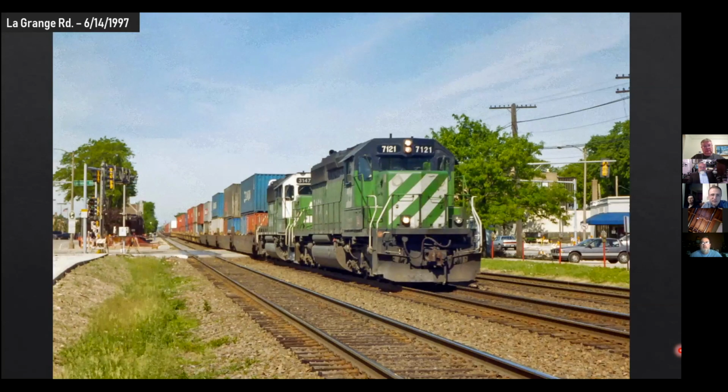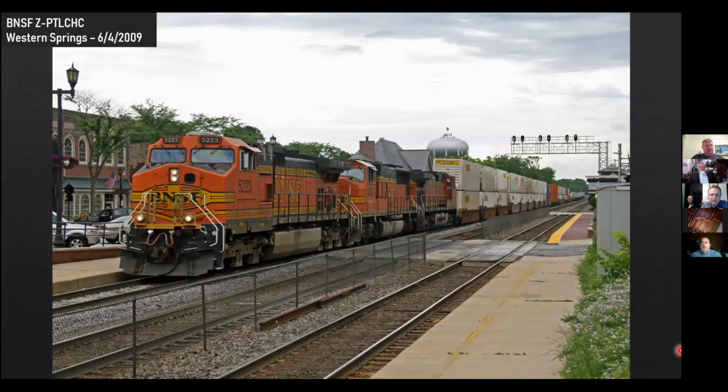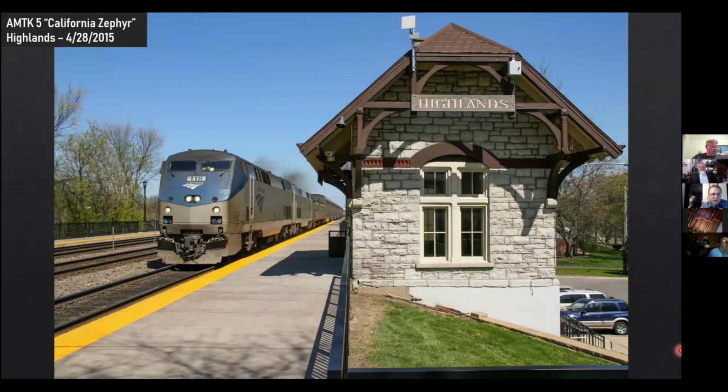1997, this is after the Santa Fe and Burlington Northern merger, but still have a couple of BN SD40-2s leading an intermodal train. And how about a couple of C33-7s with an autorack train. Moving west to Western Springs, very nice location to spend some time. We see a Portland, Chicago priority intermodal train. That gets us to the Highlands station. Great location to spend an afternoon of rail fanning.